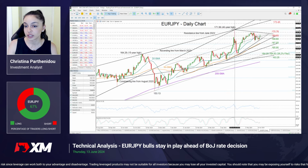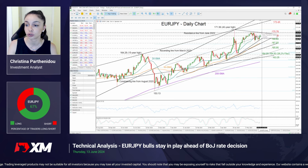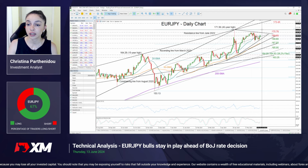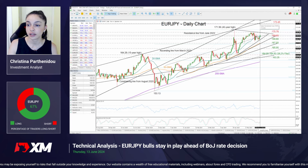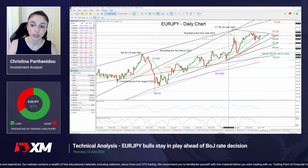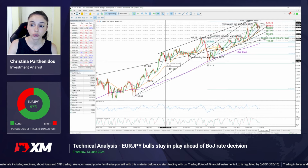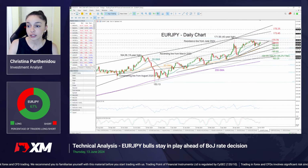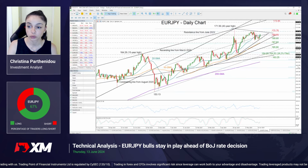However, looking to the upside, we can see that there is a tentative descending trend line at 170.78, so I would like to see a close above it, and more importantly, a rally above the 40-year high of 171.56 in order to target the next barrier at 173.45, where this longer term resistance line is located. That line comes from June 2023. Beyond that, there's another long-term ascending trend line, 175.25. That could be the next obstacle.